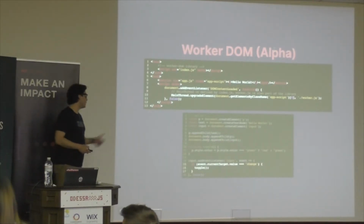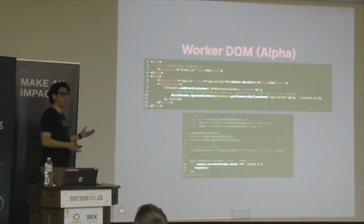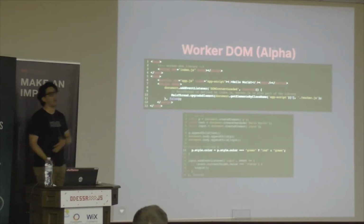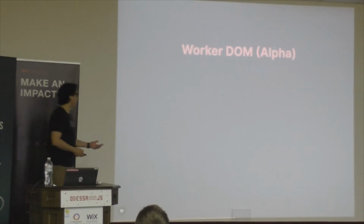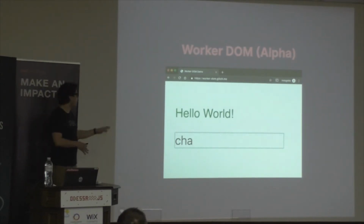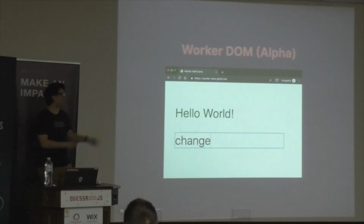So in this case, I added an input tag that I detect when I type change, I run this function that all it does is check if my color is green, I switch it to red, otherwise I switch it back to green. And this is how it looks. Now, this is obviously a really trivial example, but mind you, all of this is happening off the main thread, meaning this will never block the user.